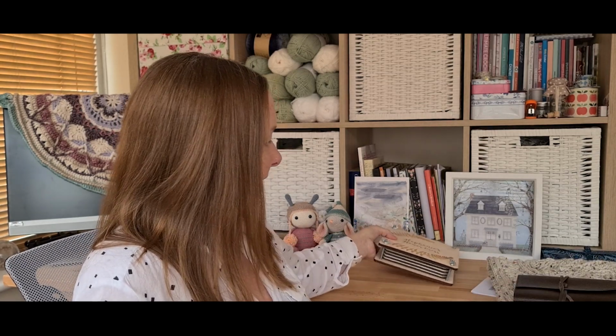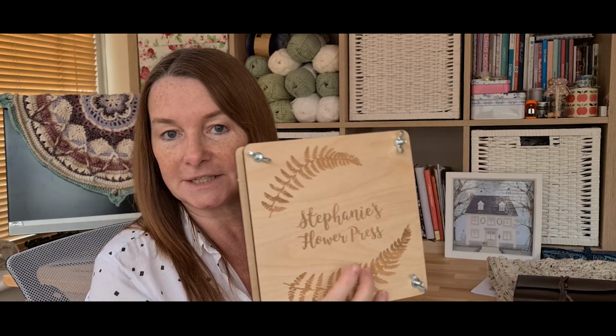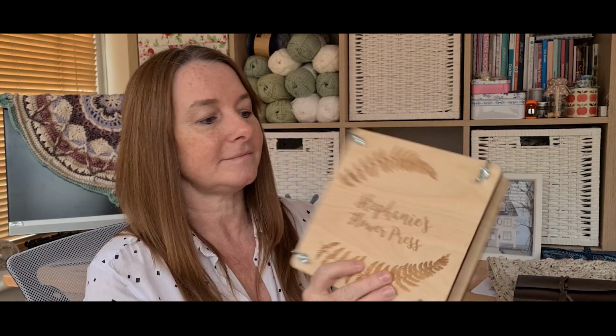And I got a flower press as well, which was really nice, and it's got my name on, Stephanie's Flower Press. And I've always wanted one. I love when I go out walking. I love nature. I love flowers, and I've already got a couple of flowers in, which I can't show you because they've only just gone in.